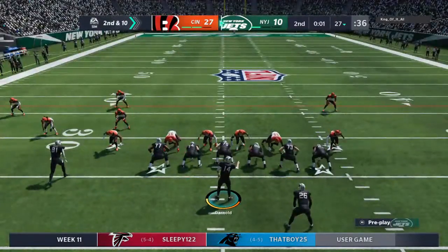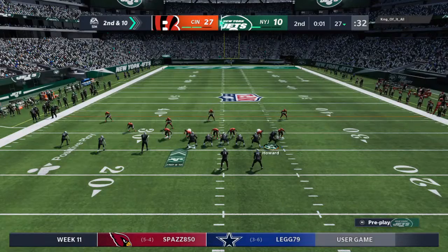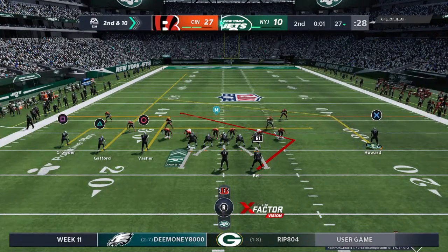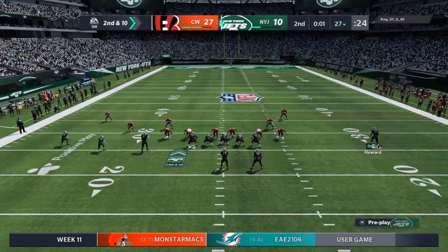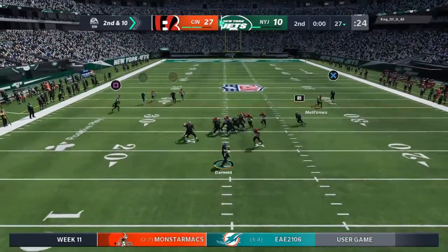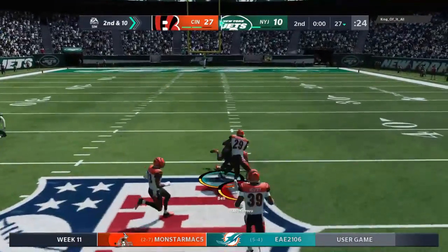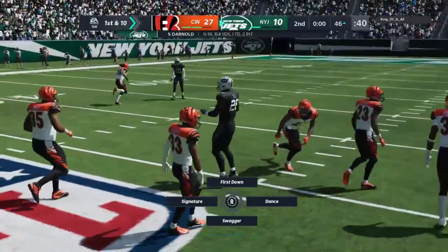An incomplete pass on first down. That leads to a 2nd and 10. Mike 55, Mike 55. Go, go, go. A final shot before the break. Darnold, and he'll get this underneath to Bell. And he'll be taken down, but not before they work it across midfield.